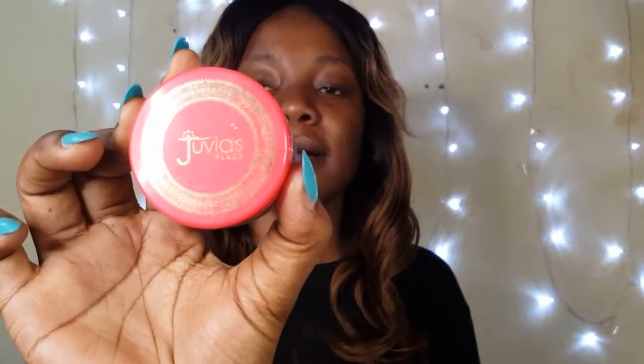The next one is the Juvia's Place highlighter. Guys, I tried it when I received it. This highlighter is super pigmented. The last product I'm going to review is the concealer by Juvia's Place. These two came out together, okay, the foundation and the concealer.